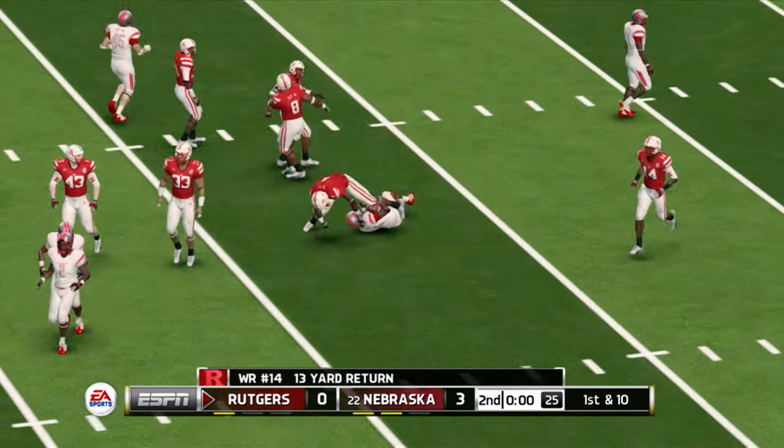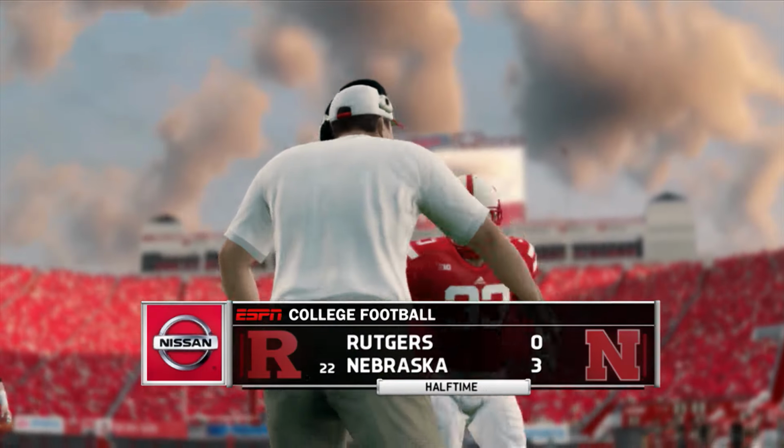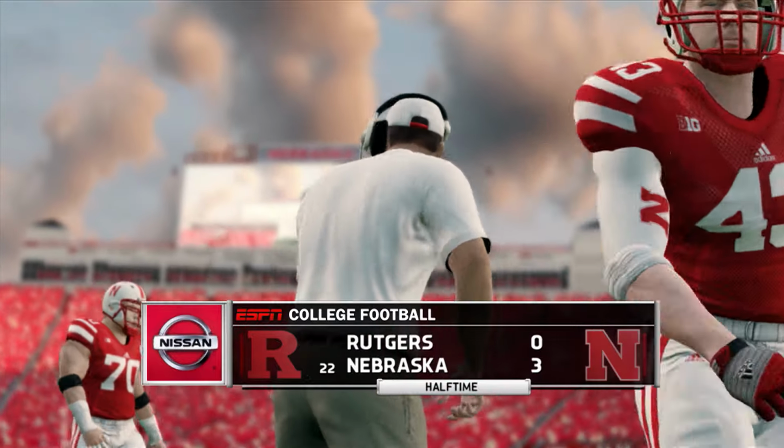Gets to about the 27-yard line. A tight first half of football, and we head to the break. Nebraska's got a 3-point lead.